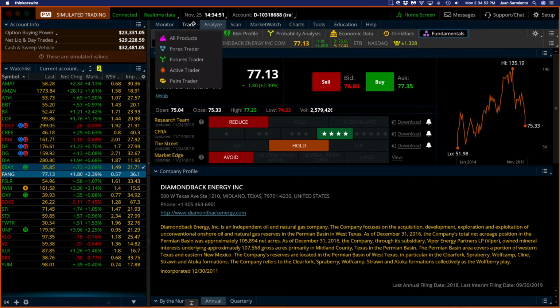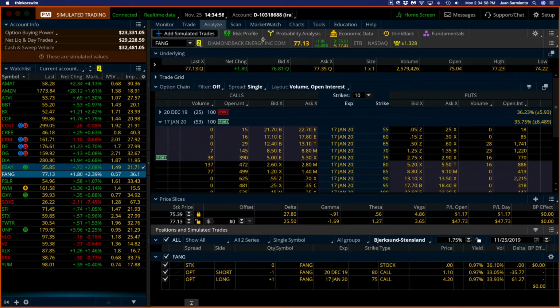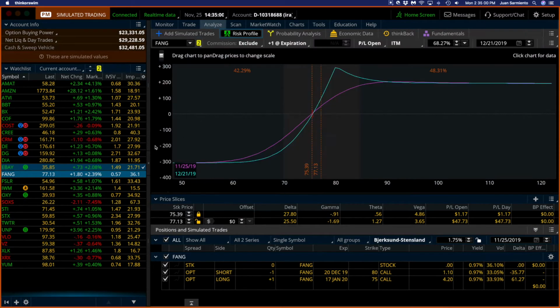Let's take a look at the Analyze tab. Click on Add Simulated Trades. No, let's take the risk profile. This is where we are right now, and 77.313 is today's price, and we have a little bit of a profit. Good.